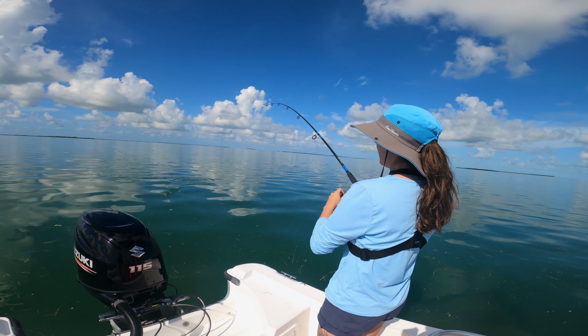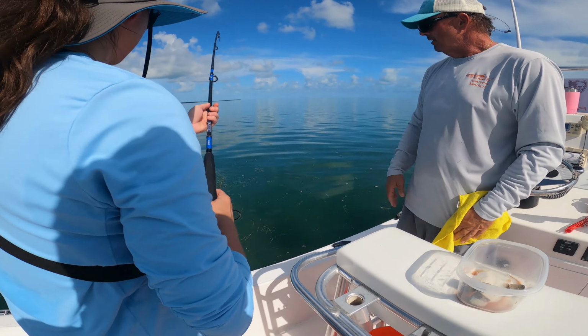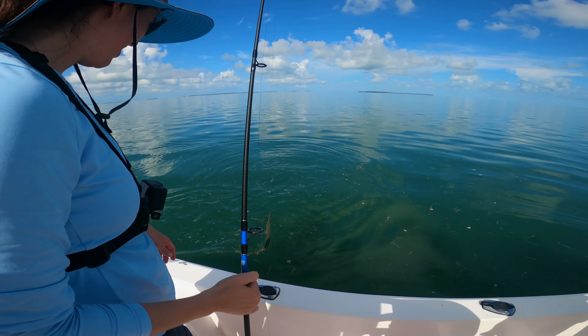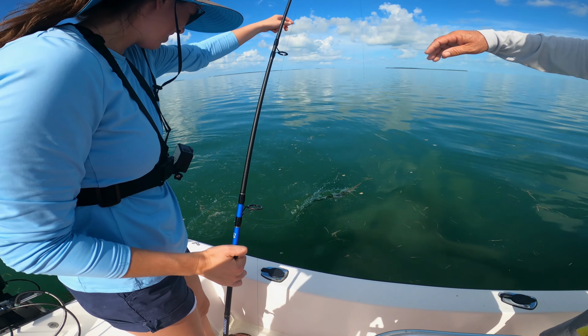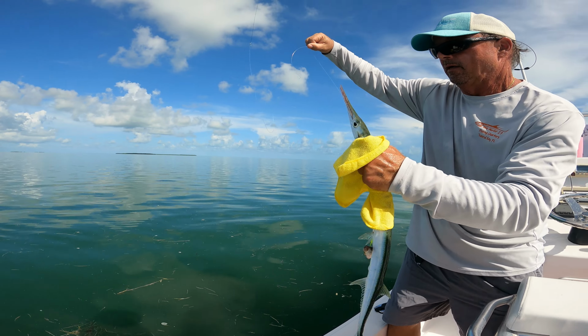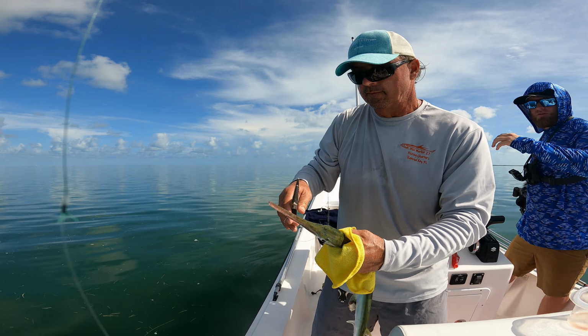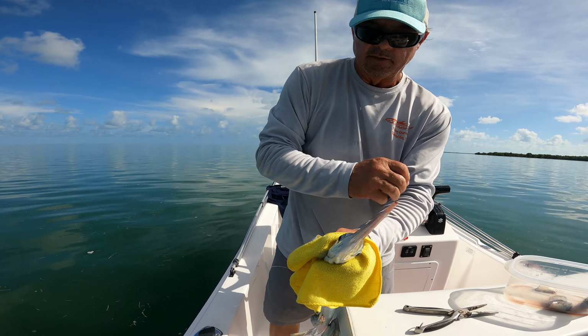Swing him to the right. Oh man, look at that thing. It's okay. Oh, look at you. It's a giant needlefish. Kind of foul hooked him. That is wild looking. Use your pliers. You got it. I'm gonna show him. That's called a houndfish. Houndfish.